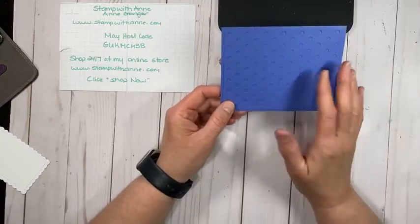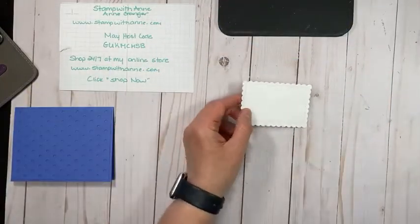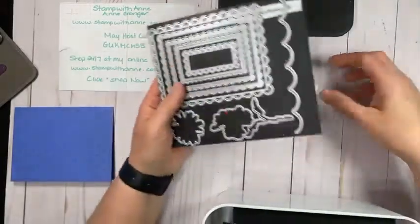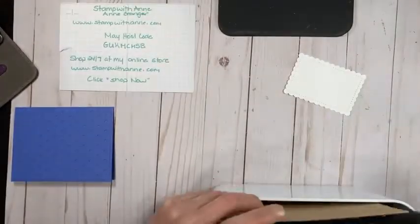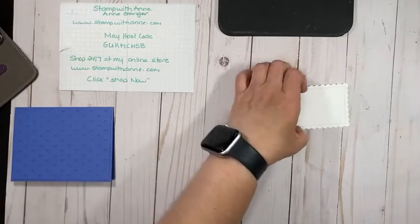We're going to put this aside now, and we're going to bring in our white scallop. Remember, as I told you, the white scallop came from our scalloped and contour dies, and it is the third die that I used. I was prepping for a team meeting this afternoon, and I was using that die.